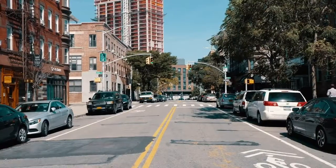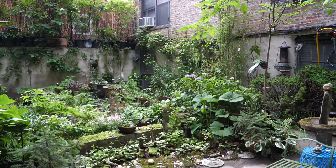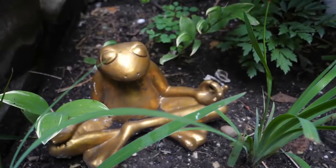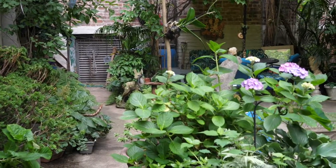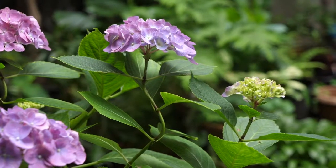So we are here with longtime Crest customers, Eisen Robbins and Laura Stusen, in their lovely backyard here in Williamsburg, Brooklyn. So tell us a little bit about the history of this lovely garden here. We moved in 1994, and there were a few plants here. The lily of the valley, a couple of hostas, and a couple of trees, and that was it.